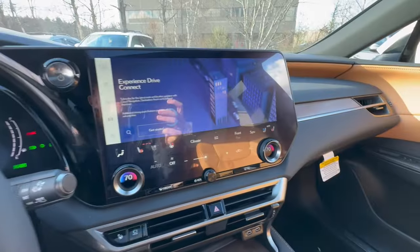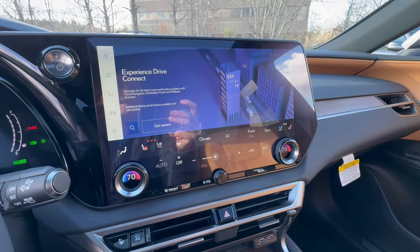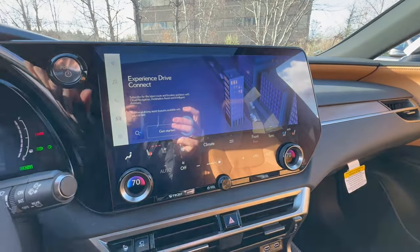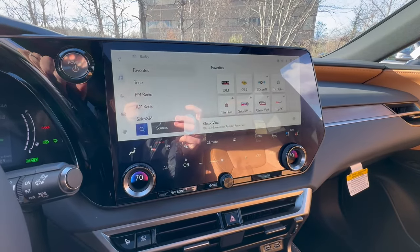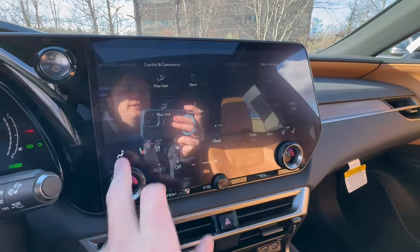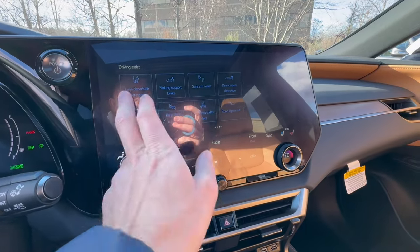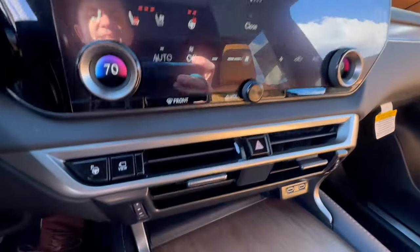It does have the 14-inch touchscreen display with cloud navigation. So once you take full delivery of this vehicle, this becomes live and it's an up-to-date nav. There's your radio. If you go over these buttons just here, you have frequently used items and comfort and convenience, heads-up display, sport modes, etc. Now, it's obviously hard to see with this reflection, but it's all fantastic stuff.